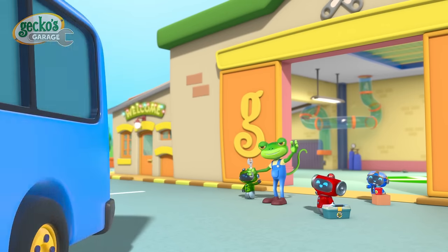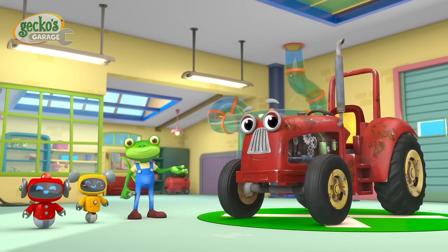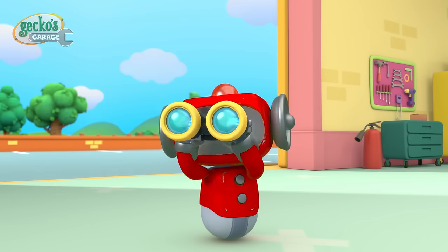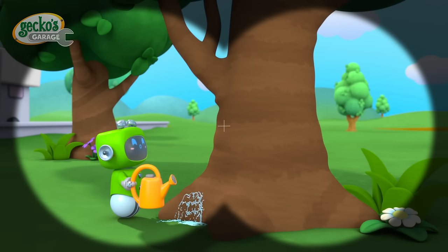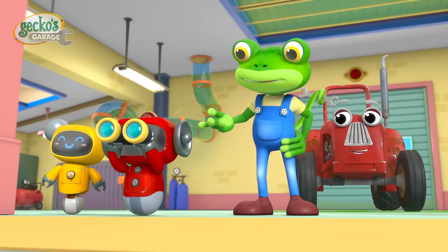Bye, Barry. Hello, everyone. We're just about to fit Trevor's new attachment. Green, could you please pass me? Green? Green? Green, where are you? Oh, Green's watering her favourite tree.